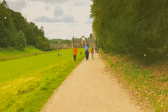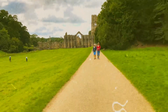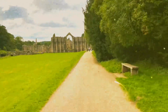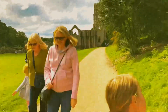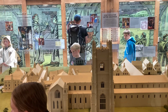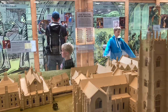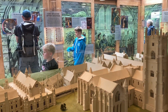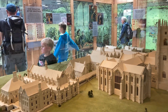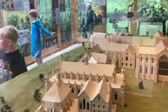We made our way back now towards the Potter's Lodge area. And I wanted the kids to see this, what the Abbey actually looked like when it was built, before King Henry VIII dissolved it in 1539. So this is what Fountains Abbey actually looked like with all the monasteries and all the features. It's quite remarkable.